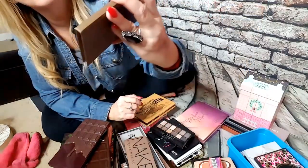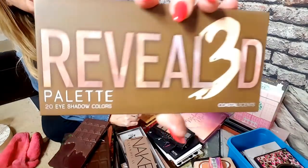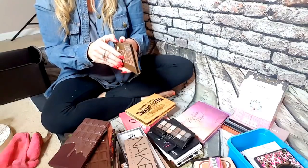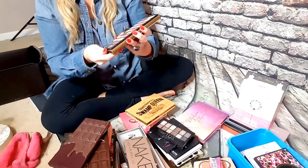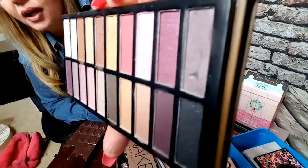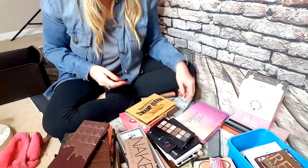This is another Coastal Scents palette. This is the Revealed 3 palette. It's got 20 shadows in it. This was never used either, but since I didn't have a box for it and it kept opening, this one has dents in it. If you look close, there are some nicks in this one. So I figured you guys wouldn't want this one, so I'm going to give this away to family and friends. I'm going to put that in the giveaway pile as well.